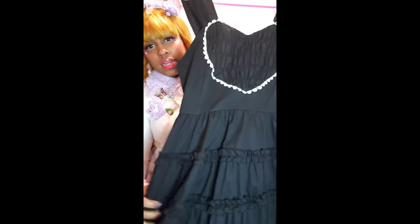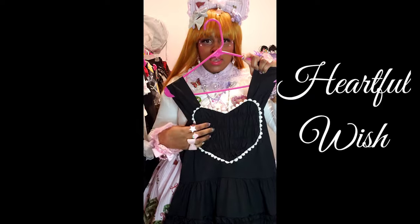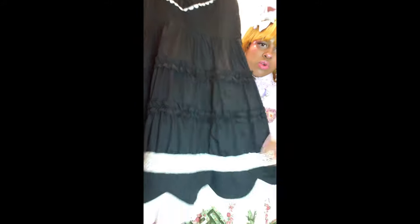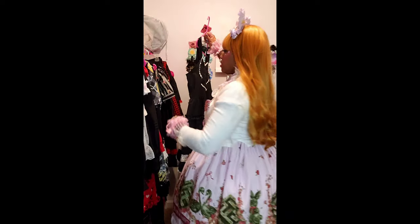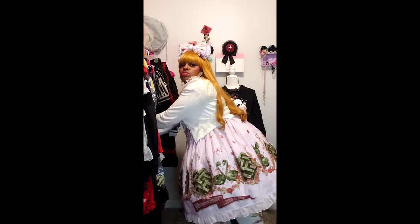This is the Bodyline Something Heart Love JSK. This is all shirred here, then there's shirring in the back here. This dress is also so very comfy. I haven't worn it in a while. I should do a coord with this. Some of my earlier coords, if you scroll back in my Instagram, you'll see me with this dress on and I like it. It's cute. Cute, cute, cute.